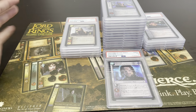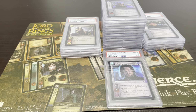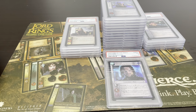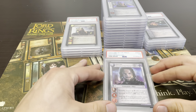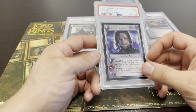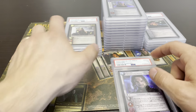So that's kind of my submission. 22 cards, no 10s. Definitely pretty bummed about that. I think it's definitely a learning experience for me, looking at all these cards, understanding what I can see on them and how to look at other cards in the future that I want to submit to try to increase my odds of getting 9s and 10s. Definitely going to have to look at this PSA 5 Aragorn, figure out what happened there.